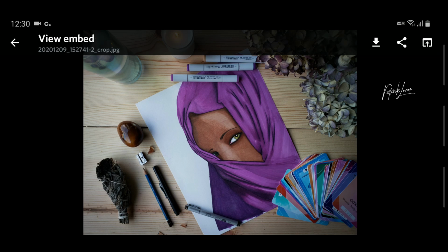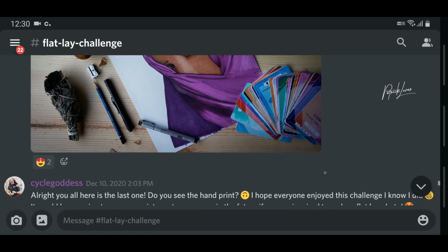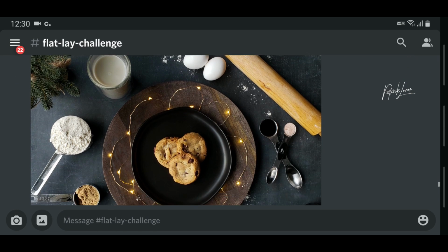I just love it. She's just really good at the flat lays. I mean, this is really good stuff here. I really need to improve my flat lays. I just don't do them enough. And again, if there's anything you don't do enough, don't expect to be really good at it. You need to do it and do it and do it to get better.